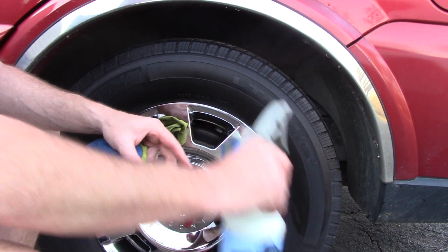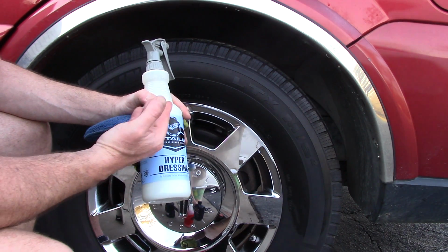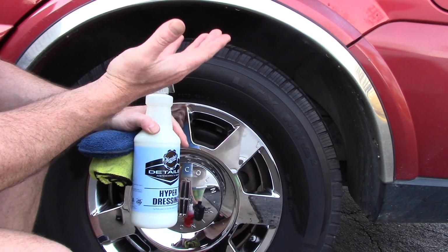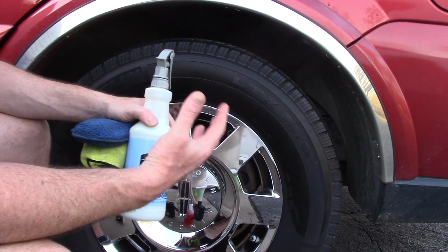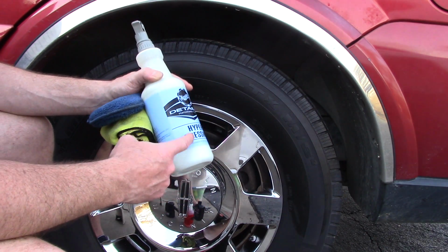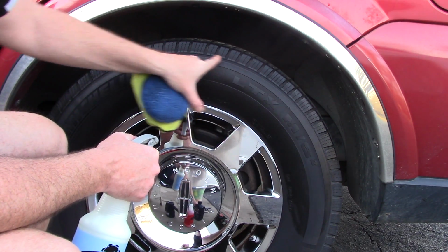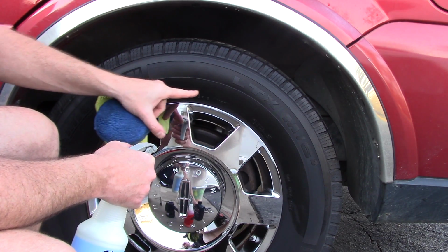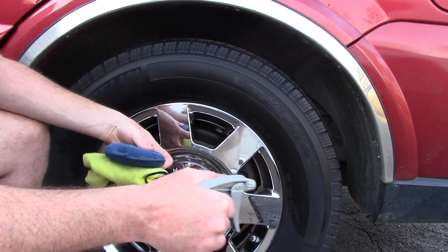And then of course Meguiar's also has their Hyper Dressing, which is a great way to dress a tire as well, because this product is dilutable. I can dilute it anywhere from 1:1 or 1:4, or even use it straight, and that gives me an ability to adjust my shine and gloss depending on my customer's taste. So this is really great too, and it's a water-based one as well. But when I do this for a customer, and say the customer wants a little bit shinier look, a little bit more pop, what I can do with any type of water-based dressing is just put another layer on it, and it would look something like this.